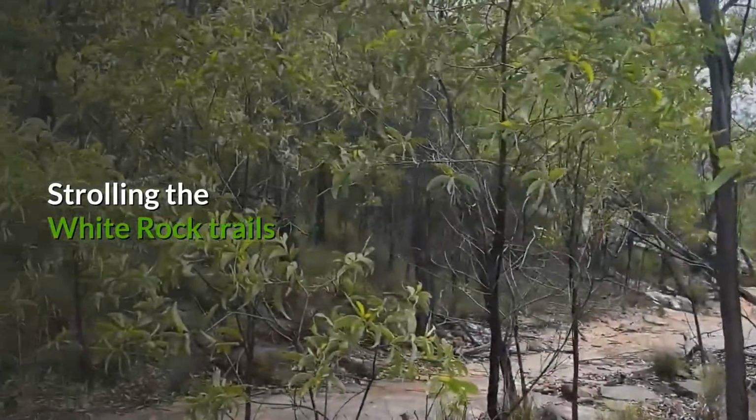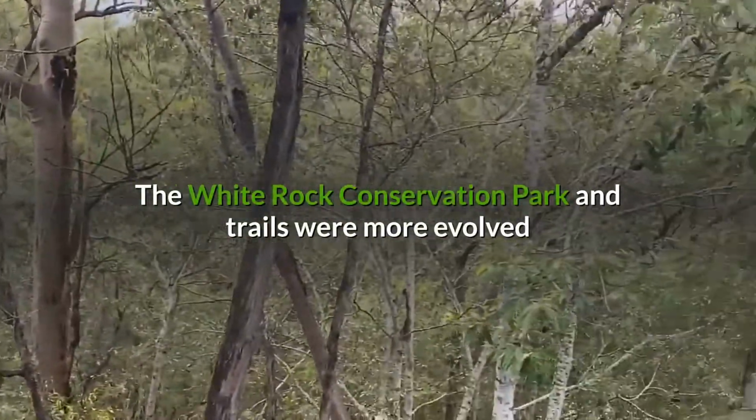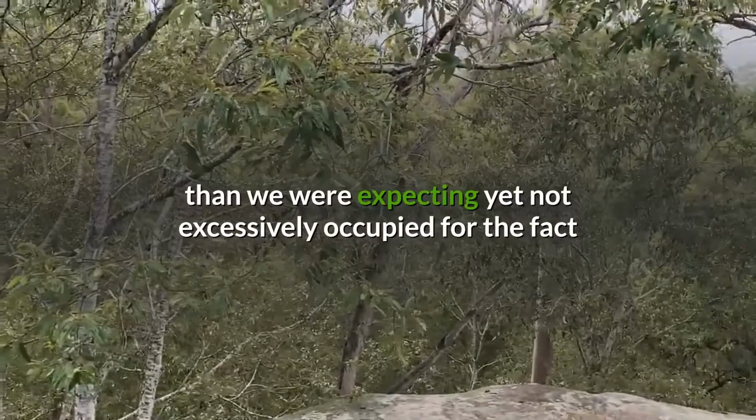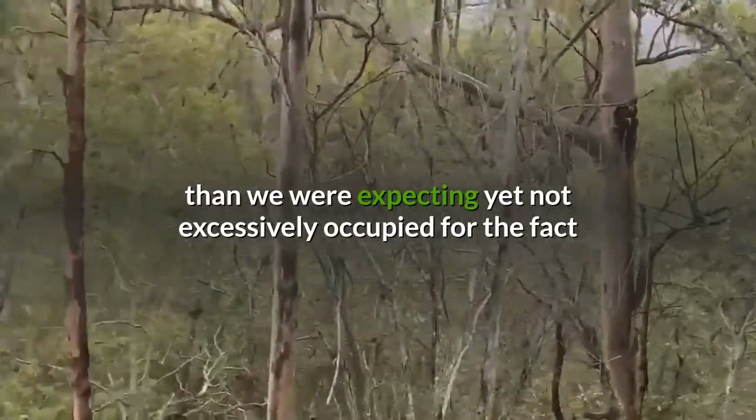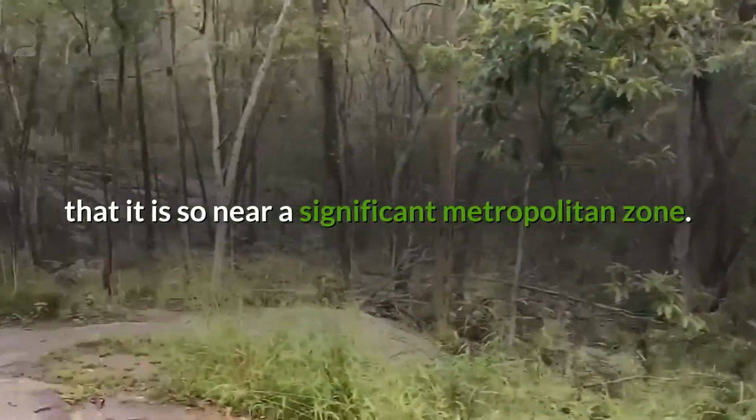Walking the White Rock Trails. The White Rock Conservation Park and trails were more developed than we were expecting, yet not too busy considering that it is so near a major metropolitan zone.